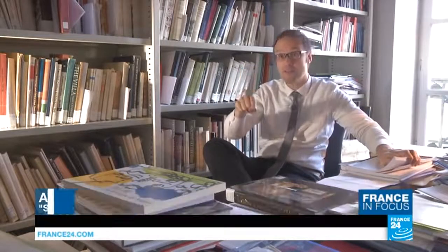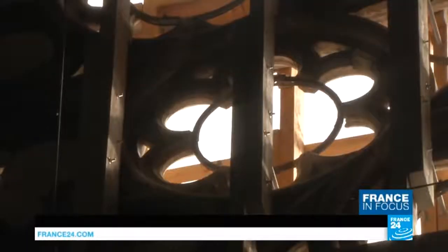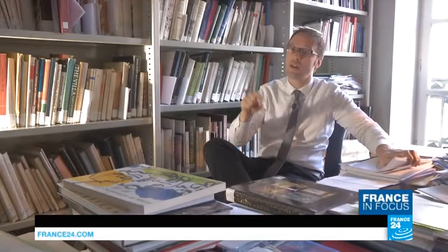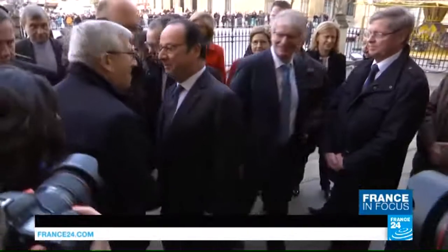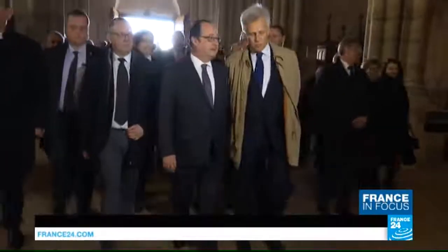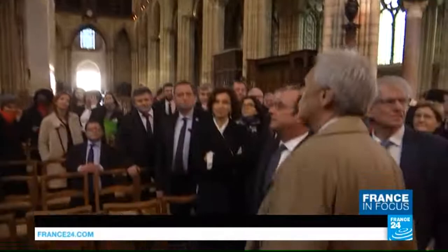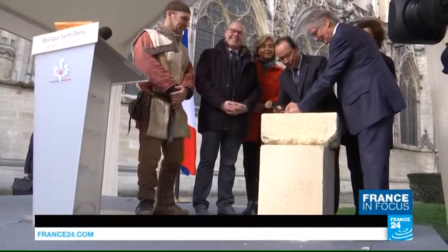That's the problem. Genuine historic sites are crumbling, including the Basilica, whose stained glass needs to be restored. Truly valuable sites are neglected because of this project. But experts are not the ones to decide. And in February, the government approved the spire rebuilding plan. Former President François Hollande chipped the first stone in March.